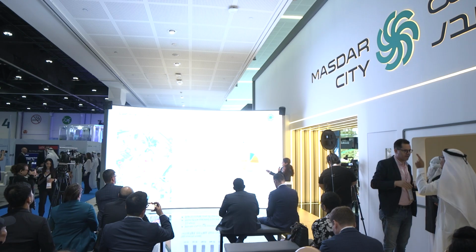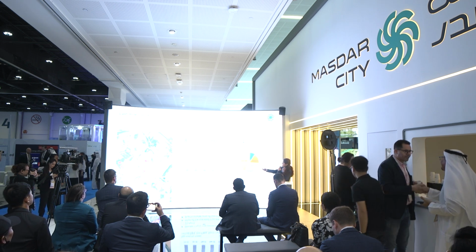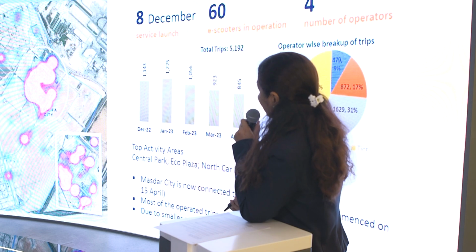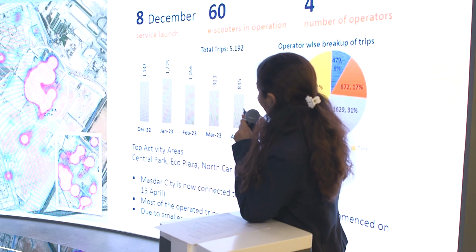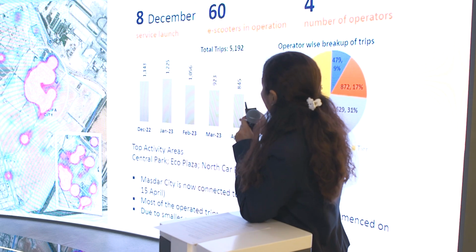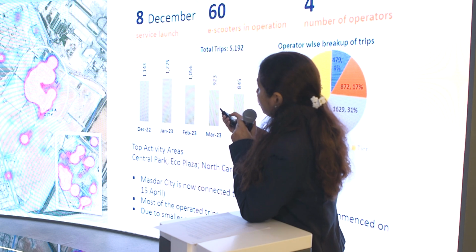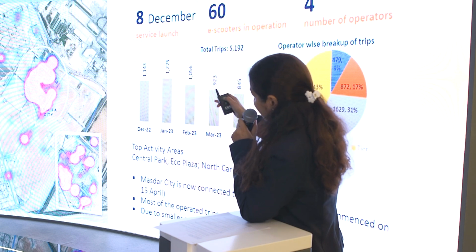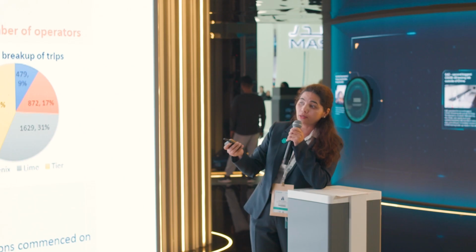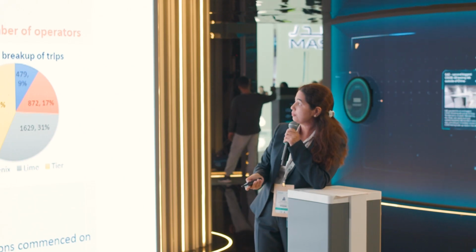And this is some of the statistics from the last mile connectivity, which is for the e-scooters. As you can see, we launched this service on 8 December 2022. The number of trips were quite high during winters, but as the summer approaches, due to the heat, the number of trips starts slightly reducing. But you can see there is a huge connectivity and accessibility over the podium and along all the existing built assets. And you can also take these scooters to the adjacent developments, that is Khalifa City.